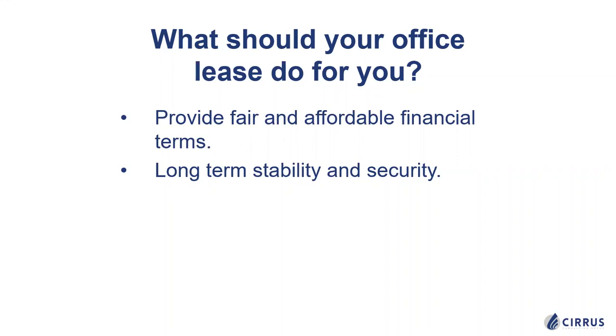Now, we want long-term stability and security. In the ideal world, when it comes to negotiating, whether you're starting a practice or renegotiating, we want to look to try and gain a 10-year term with 2 5-year options.